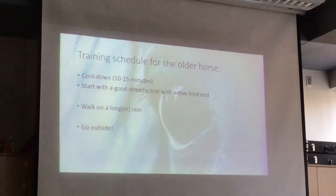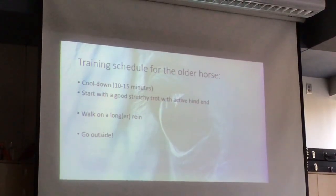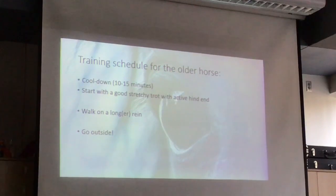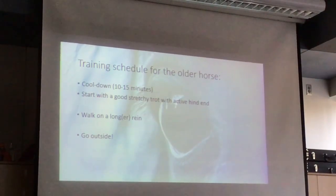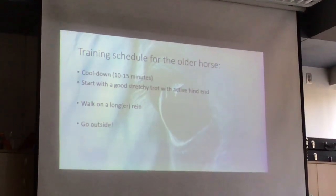That's why. Now you walk him on a long rein on stretchy muscles, the muscle gets smaller in diameter, the vessels are closer to the core of the muscle, and the lactic acid can clearly go to the blood vessel. So the cool down is really important.